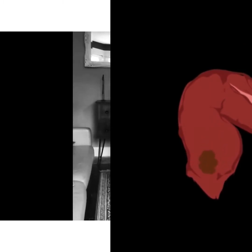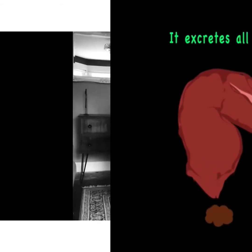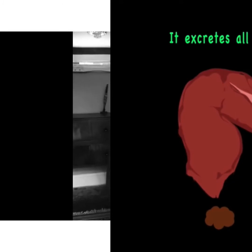Another important job that your large intestine has to play is that it excretes all your waste to help your body stay healthy.